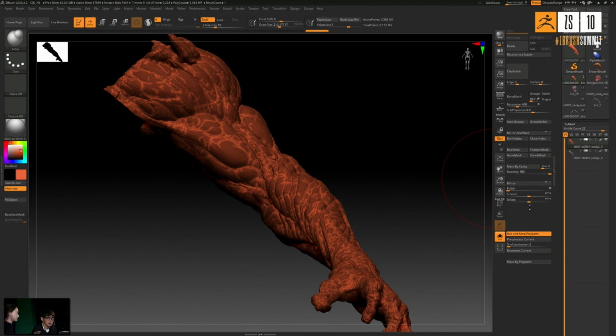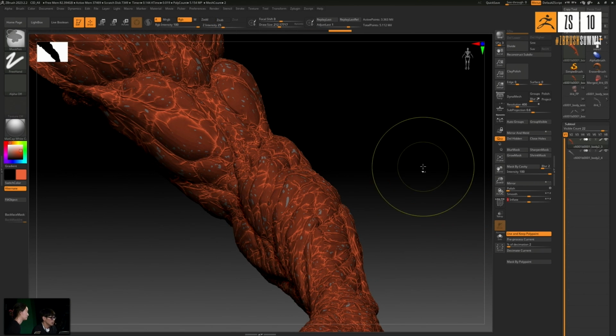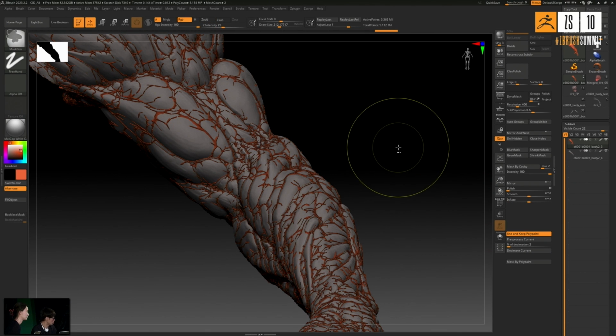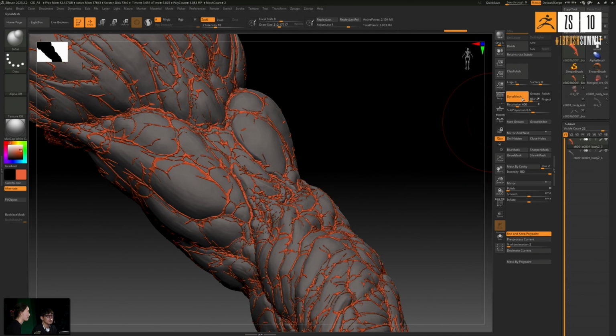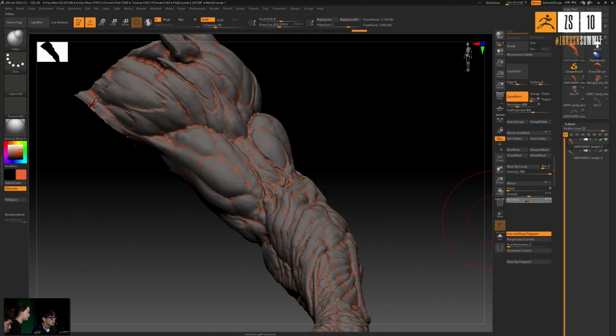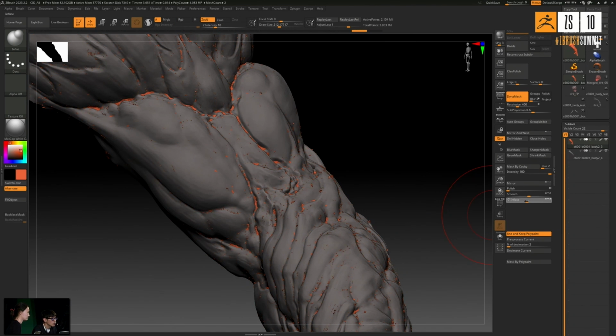We apply blur, and for example, here we use inflate to detect the cavity grooves. Then we would apply Dynamesh for a little more clean and polished mesh. And then we would also apply clay polish, adjusting the visible range a little. And then we would put negative value for inflate.